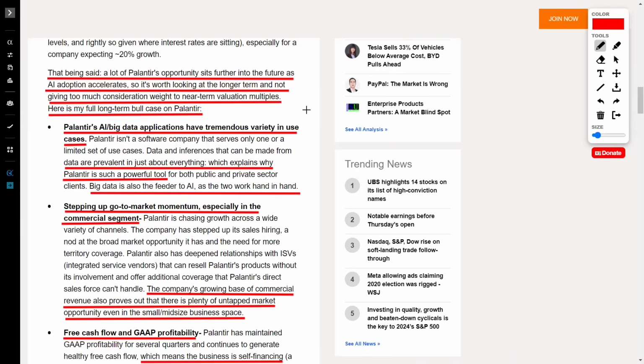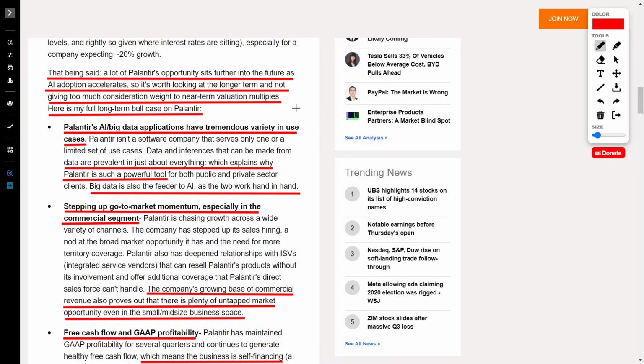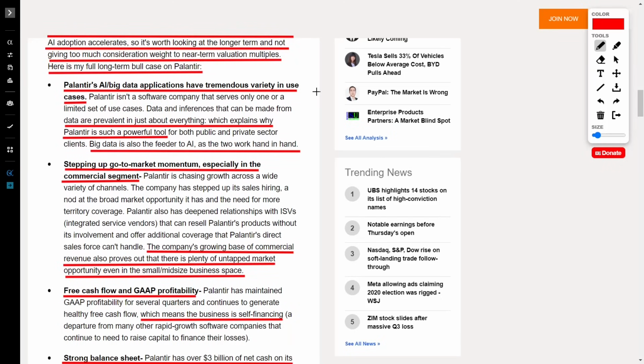Now, what I like about this author is that he is just taking a little bit of profits right now, and then he's going to wait for a market dip or a pullback to invest into this company more. But he's being smart here. He is de-risking, and although he admits that there is a lot of opportunity still left in Palantir Technologies, eventually we will experience either a market dip or a pullback, and he's going to take profits and wait for that investment opportunity.